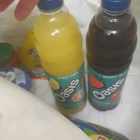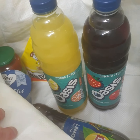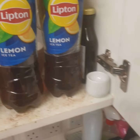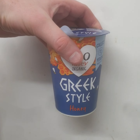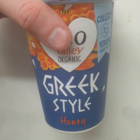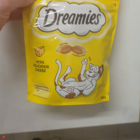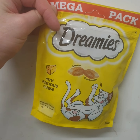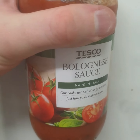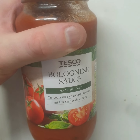I've got two Oasis. They have the citrus punch and the summer fruits. And two of the lemon tea, two of those. And then I got a Greek style honey yogurt, a big one. Some Dreamies for the cats. They like the Dreamies. And some bolognese sauce for my meatballs.